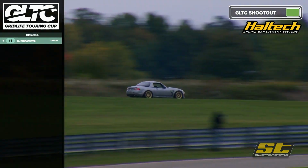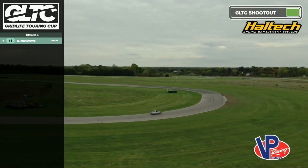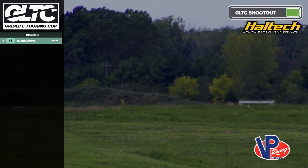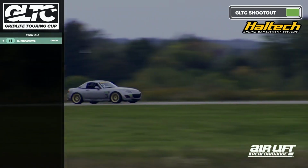And again, he's really got nothing to lose here other than putting it off into a ditch. We're going to see Ryan Upham rolling off the pit lane to start his warm-up lap. So when you see the black and red BMW, he's warming up. But all eyes on the silver NC MX-5 coming towards us at turn number seven.